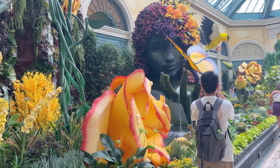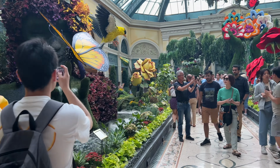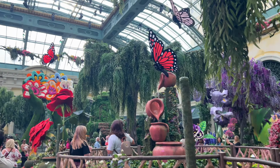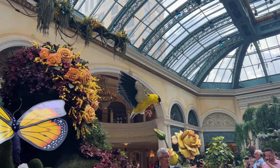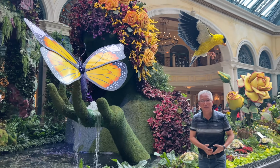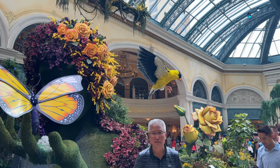So Bellagio. It's smooth, so good, and there's a lot of fresh flowers, the birds, the butterflies, everything.